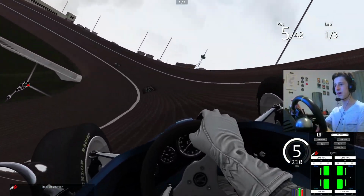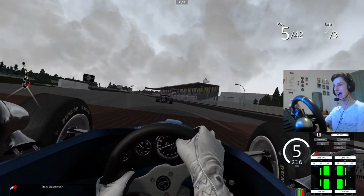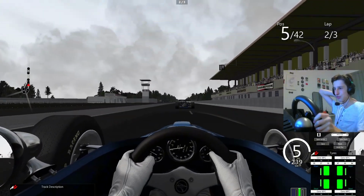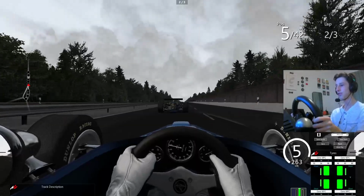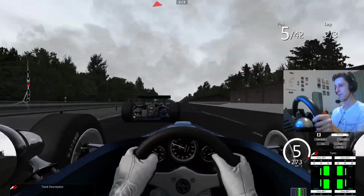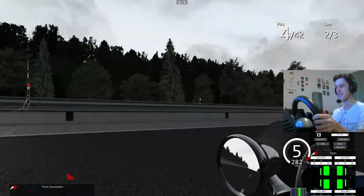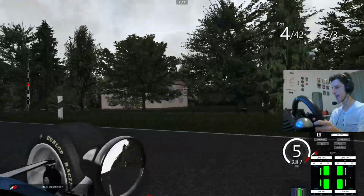Cars sparking and bottoming out as we head round. We were very brave, and off the banking now. That was really, really good. That was a great section for us, and it's gotten us onto the back of this Matra in the slipstream. We're going to pull out to the right-hand side. These are all the cars who are out of the race. So, P4 now, as we head on to lap 2 of 3.